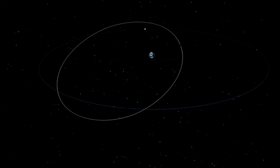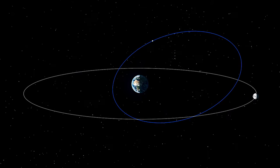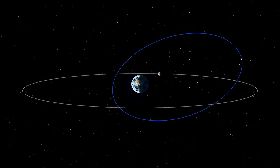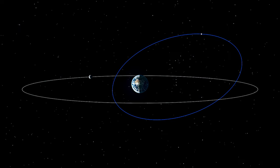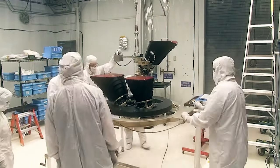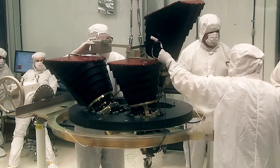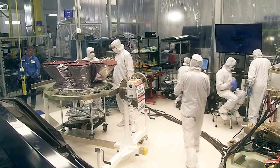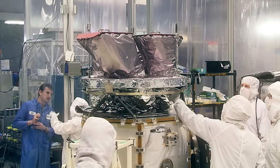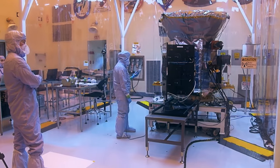TESS will orbit Earth in exactly half the time it takes the Moon to orbit once. This feature helps stabilize the spacecraft against tugs from the Moon's gravity. The telescope will then spend most of its 13.7-day orbit observing the sky. As it nears Earth, it will rotate and transmit all its accumulated data to scientists on the ground. Over its 2-year mission, TESS will observe nearly the entire sky and potentially find thousands of new exoplanets.